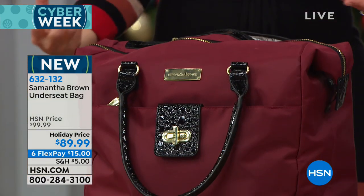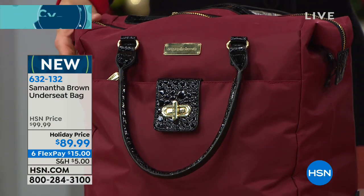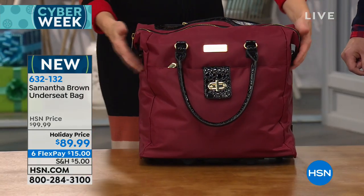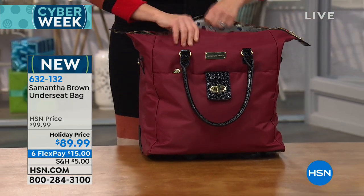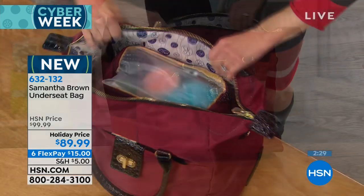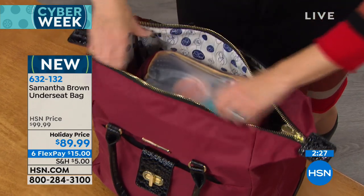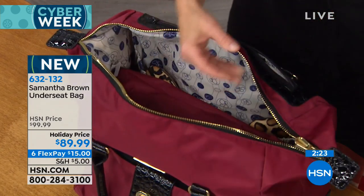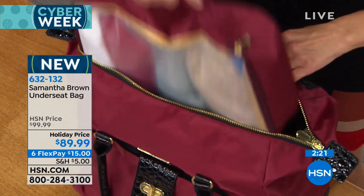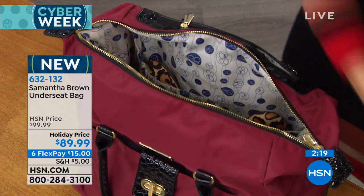Yes. It's really feminine, where a lot of the underseaters I've done before are very utilitarian, very businesslike. Yeah, I know what you mean. We've got a soft feminine look, and it opens up like a tote. How fabulous. Look at that. So you can pack a ton of stuff in the underseater. And here I have two of my three-piece packing cube set, the smaller cubes here. So you can see it.